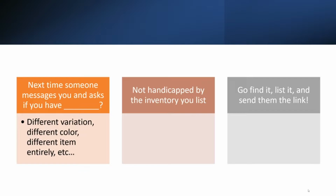Maybe it's black. This just happened to me with a car emblem. I had a black car emblem, and somebody messaged me, hey, do you have the red version of this? And I literally didn't have it listed. So I went to the actual listing, found out that there were a couple other variations. One of them was red and black, listed the red and black one, and then messaged that person. They ended up buying.